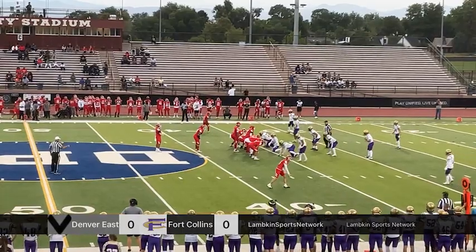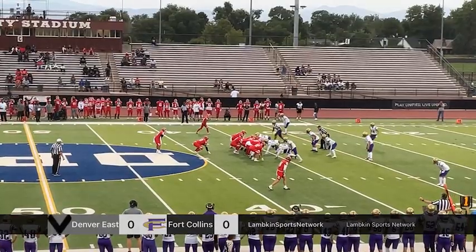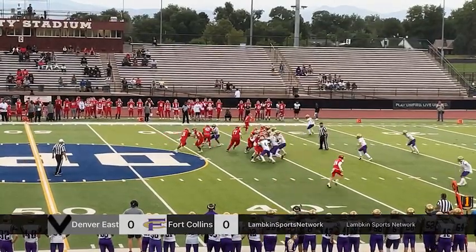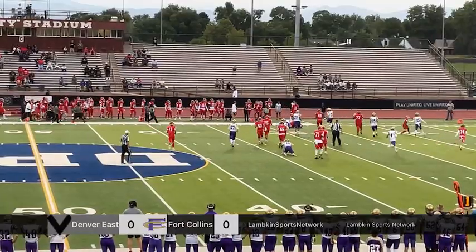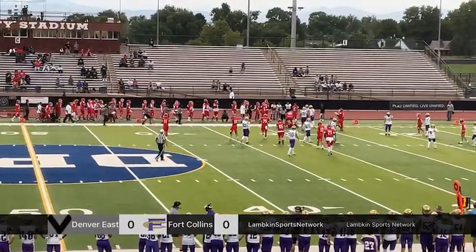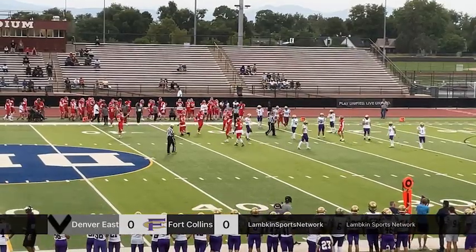First and 10 on about the 36 of the Lambkins. See if they can hold. Drop back. Big hole on the left side. Opens it up. Tackle made by Jackson Barron. Gain of about 7.